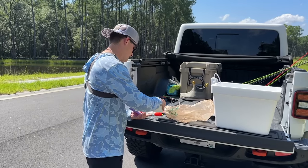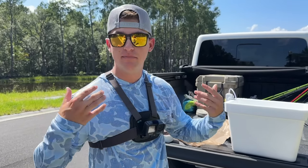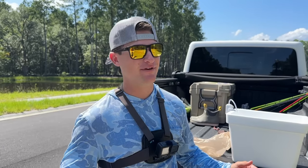So first things first, we're going to rig up a few rods for these bluegill rigs, get out to this pond, catch as many bluegill as we can. Then we're going to relocate to another spot and try to catch some of these big fish. So let's go ahead and get it started.